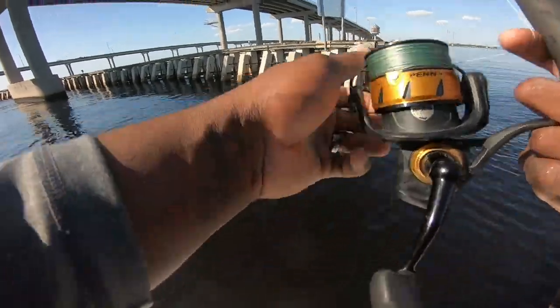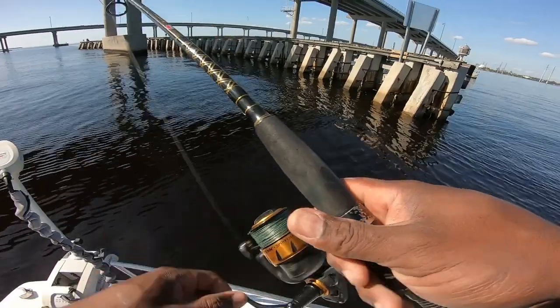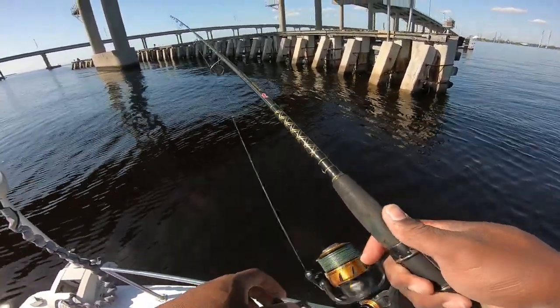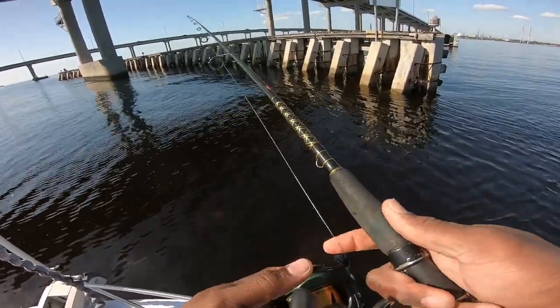I know I'm going to regret this if another one hits it, but it'll be my fault if I lose it. I literally was just counting to 10 because I know that jig head's really light, and he crushed it as soon as I started retrieving just the slightest bit.